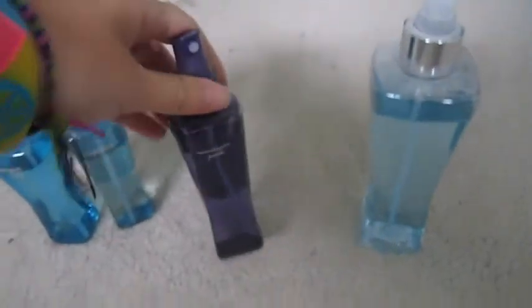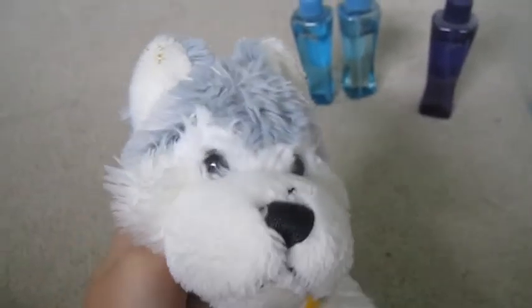And this was from my mom, Moonlit Path. She got it for me a long time ago, and I haven't been using it because I've been obsessing with these two lately. So yeah, I would have more, but I've used all of it.